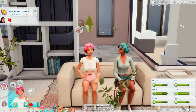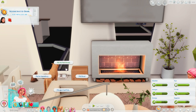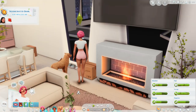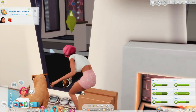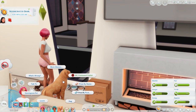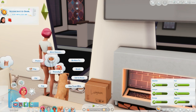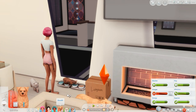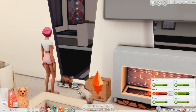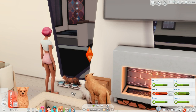Oh, Bandit is hungry. Okay. Come and fill all pet bowls so that Bandit can eat. How cute are these pet bowls, guys? Super cute. Alright, Bandit. Can we get Bandit to eat? Bandit, can you eat, please? Eat. Come on, Bandit.